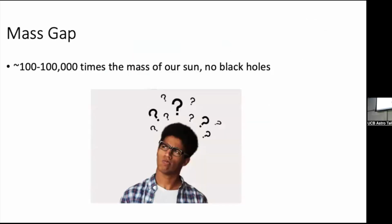So next, we have a big gap in the mass of our black holes. Between about 100 times the mass of our sun and 100,000 times the mass of our sun, there's no black holes that have been measured. These are so-called intermediate mass black holes. And these objects, we have theories about how the next category, the supermassive black holes, were formed, and people are looking for them, but at the moment, none have been found.